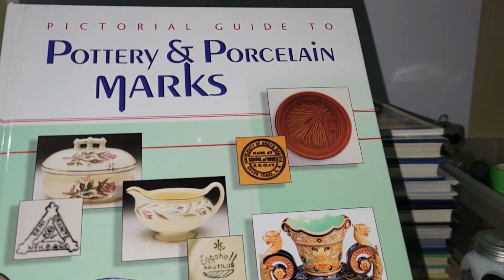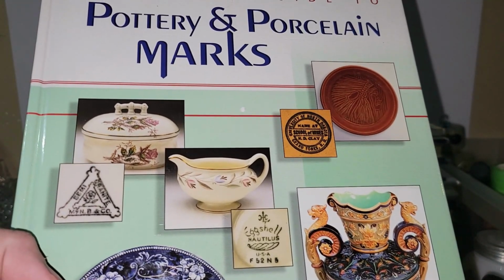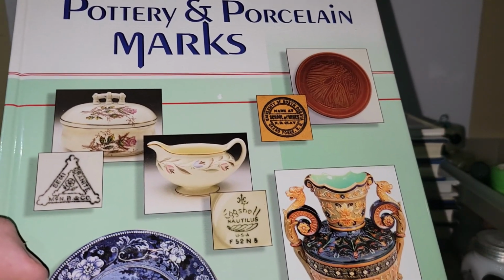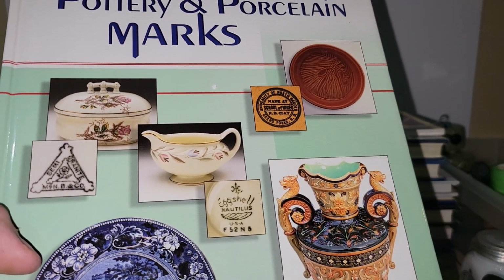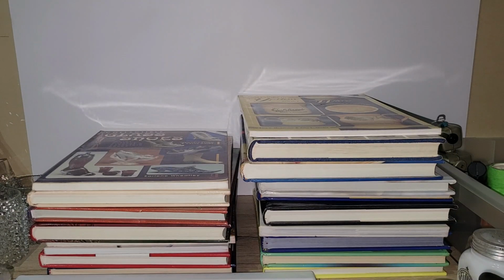We have one for pottery and porcelain markings. I may hold on to this one for a little bit because this will be a good idea of certain markings on certain pieces and help me date them. So that one might be a keeper for a little while.